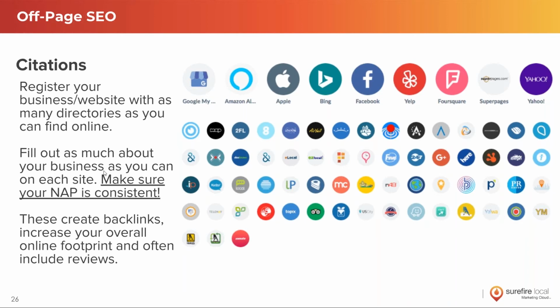So these citation sites will create backlinks for you, which is excellent to have, and it also expands your online footprint, expanding your digital presence online. And oftentimes, of course, it includes reviews as well.